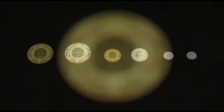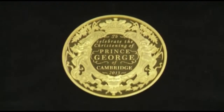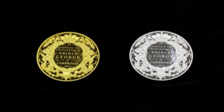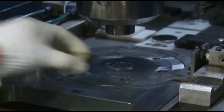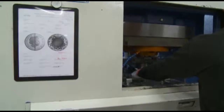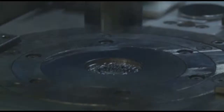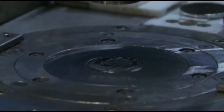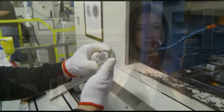Production began on Tuesday for Prince George's christening coin, making it the first royal baby coin from the Royal Mint. The design was approved by his parents, Prince William and wife Catherine, and his great-grandmother, Queen Elizabeth II. Prices range from $21 US for the simplest type to $80,000 for the version containing 2.2 pounds of gold. The christening will be performed on October 23rd at the Chapel Royal at St. James's Palace. That's all the international news we have time for today.